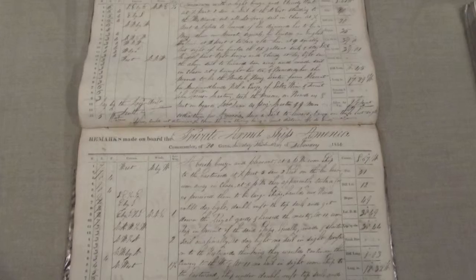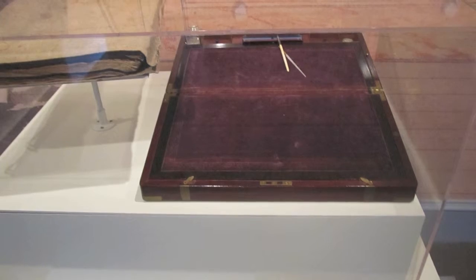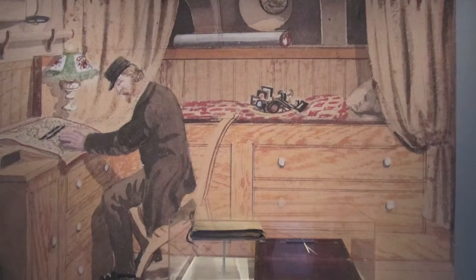Without these artifacts, anything that happened on those ships would be known only through oral tradition, and we would have no written proof of the lives of the sailors and their life-changing discoveries on the water.